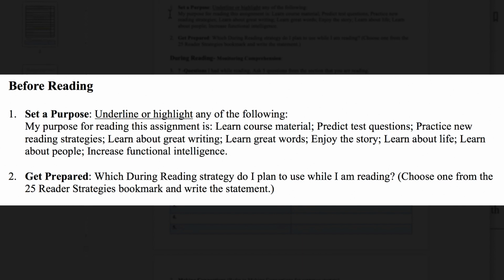But before you read, set a purpose. Now take your word and either highlight or underline which one of these purposes that you are setting for yourself to read. Is it to learn course material? Probably not. Is it to predict test questions? Probably not. I'm just saying, but whatever your purpose is for this assignment, is it to practice new reading strategies? Yes, I would say most of you would put that this time anyway.